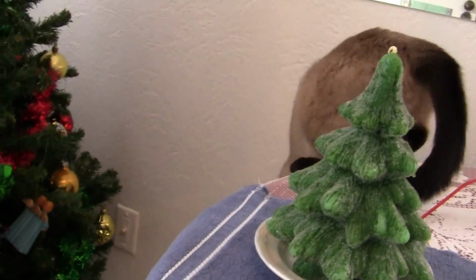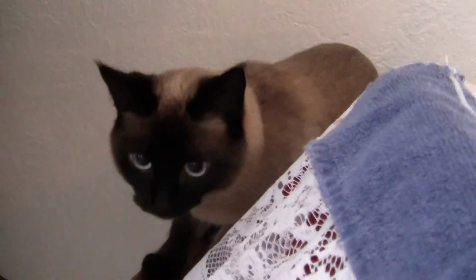What are you doing, cat? See the cat spying on me. Hello, kitty. Kitty, kitty, kitty. What are you looking at?